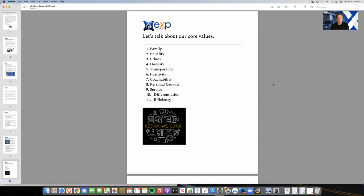We all would like to do business that way, but our core values are much deeper. Family first, always. Nothing else to even talk about that. Equality, ethics, honesty, transparency, positivity. These things are all core principles of the team, and we only are looking for people who match these.